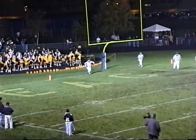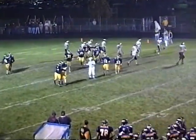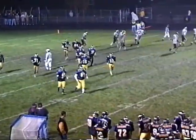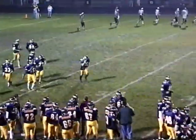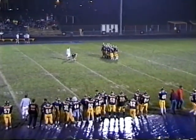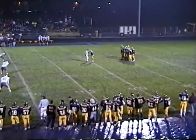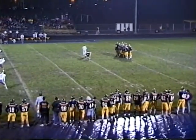It is up and it is good. And with 5:55 left to go here in the third quarter, it's now Leyden 30 and Moline 7. Alvarado to kick it off. Back to receive, Chad Kelly.